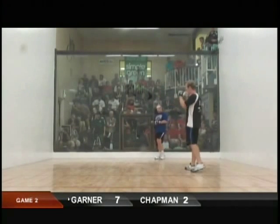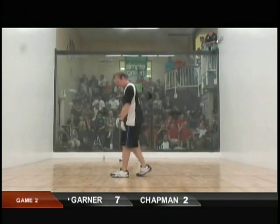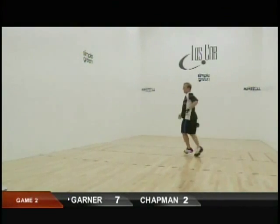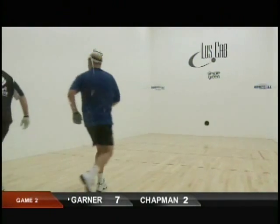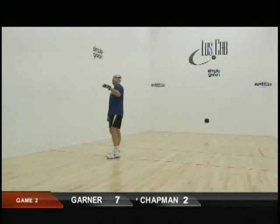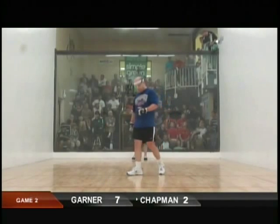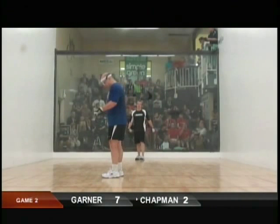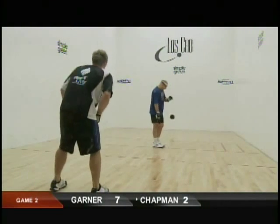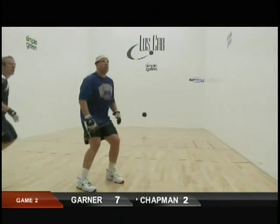You really feel like the momentum completely on the side of the blonde bombshell. 7-2. Allan's had some trouble in that back left corner. Please don't use flash photography during the rally. Thank you. Fans out here taking pictures of their favorite player. Referee telling the fans to not use flash photography.